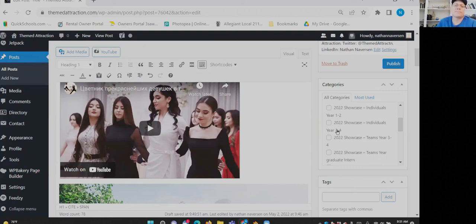So if you've got a senior in your group and you've got a bunch of sophomores, put it under year 3 and 4. Just put it to default under the highest level of work of a person that's on your team. So if I had a bunch of sophomores and a couple seniors, put teams year 3 and 4 there. Okay, just check one box.